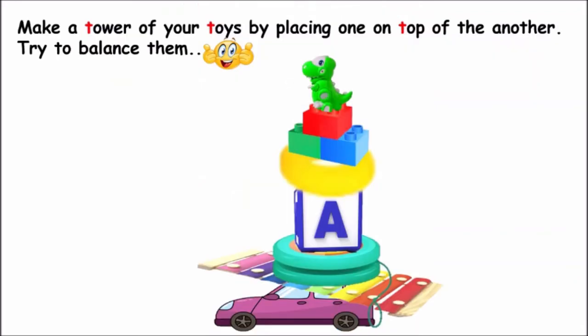Now children, it is time for an activity. Get all your teeter toys and then try to balance one toy on top of another. Teeter toys, teeter top. So balance your toys on top of the another to make a big tower. Teeter tower. So make a big tower as you can see on the screen. And children, try to balance them.